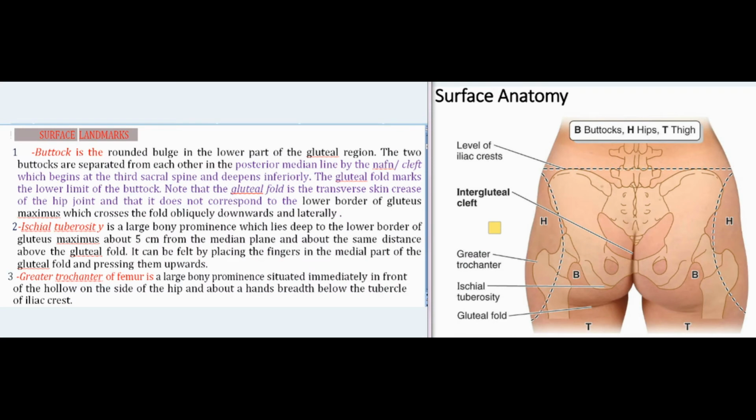Surface landmarks. 1. Buttock is the rounded bulge in the lower part of the gluteal region. The two buttocks are separated from each other in the posterior median line by the natal cleft, which begins at the third sacral spine and deepens inferiorly. The gluteal fold marks the lower limit of the buttock. Note that the gluteal fold is the transverse skin crease of the hip joint and that it does not correspond to the lower border of gluteus maximus, which crosses the fold obliquely downwards and laterally.